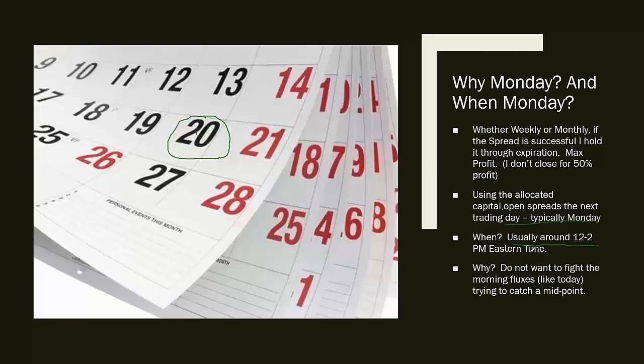It's easier to get the midpoint price. You're not chasing the movement in the morning. You're not chasing the quick movements at the end of the day. It's just a nice, usually easy entry. And again, we'll put in that order to catch the midpoint when the market is slowed down, rather than trying to fight it with the flux of the open on a Monday morning, end of the day on Monday, or any other day as well.